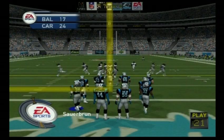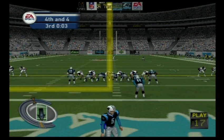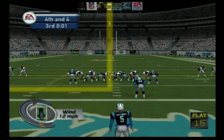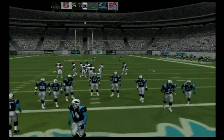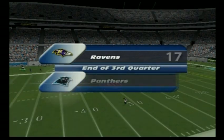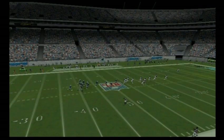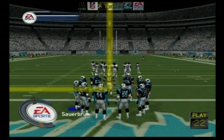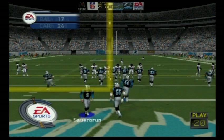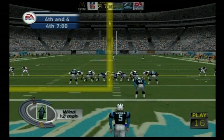Sauerbrunn awaits the snap. Set. So we've reached the end of the third quarter with the Carolina Panthers ahead of the Baltimore Ravens, 24-17. The teams are set for the fourth quarter of play. The Panthers will punt it here. Set.